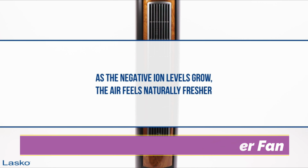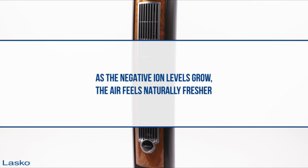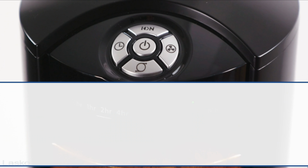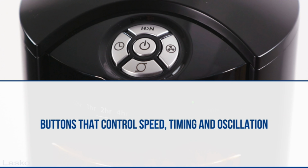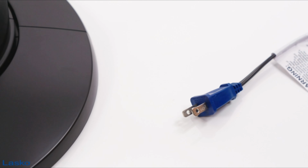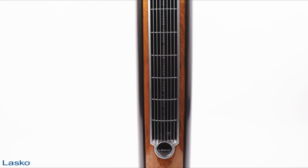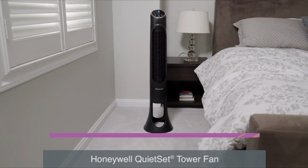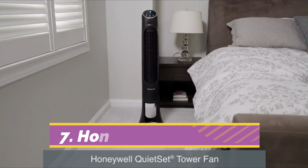The fresh air ionizer option generates negative ions and disperses them to combat and dispel air pollution. As the negative ion levels grow, the air feels naturally fresher. Setting the fan to fit your preferences is easy, with buttons that control speed, timing, and oscillation. Plus, Blue Plug Trusted Safety Fuse technology means you can rest easy. Number 7. Honeywell Tower Fan.